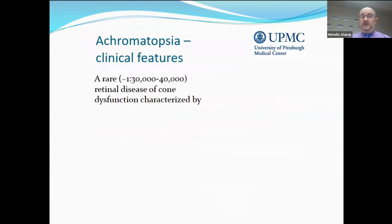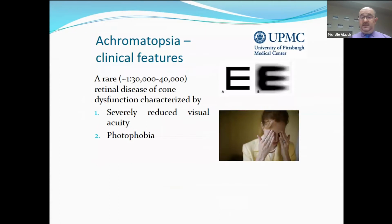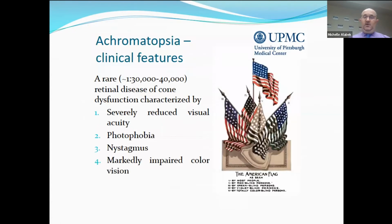Achromatopsia is a very rare condition. It occurs in 1 in every 30 to 40,000 live births, and it is characterized by severely reduced visual acuity, sensitivity to light, nystagmus, the uncontrolled movement, and markedly impaired color vision. If we look here at the flag, you can see this is how the flag is seen by a normally sighted person, and this is a complete lack of any color perception. In achromatopsia, to that, we need to add also blurry vision.